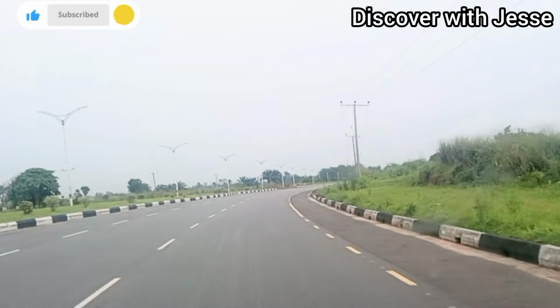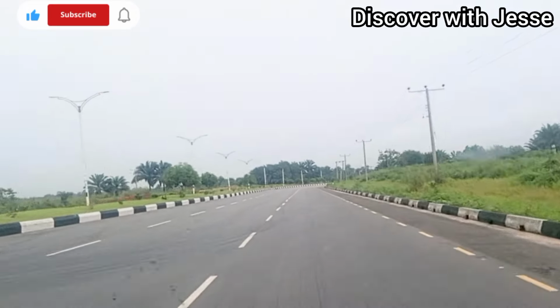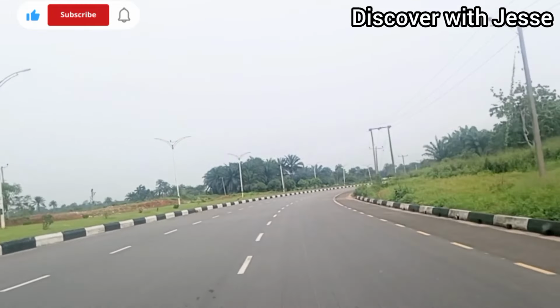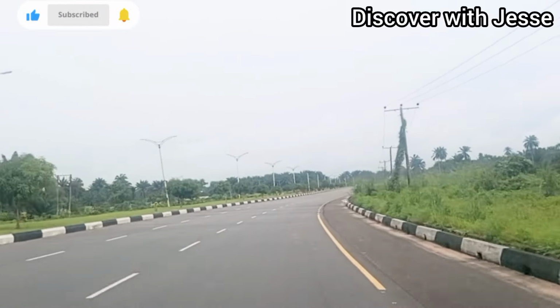Some people in Ghana and some other places think that in Nigeria we don't have anything good at all. They should come to Akwa Ibom. Among the states in Nigeria, it's very beautiful. Nigeria is developing. Nigeria is really, really developing. And we pray that we keep on developing until we get there.